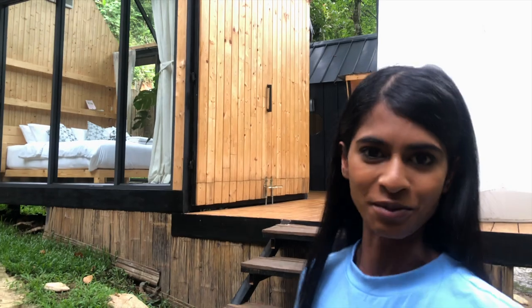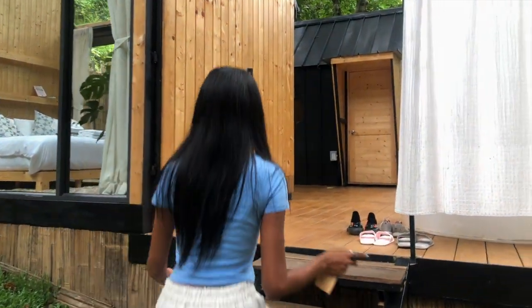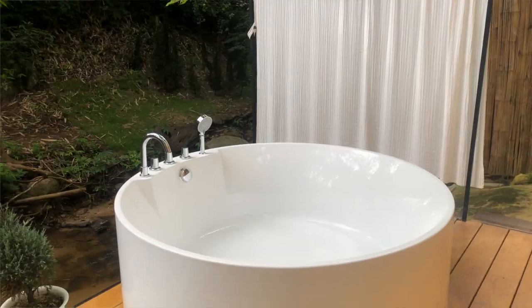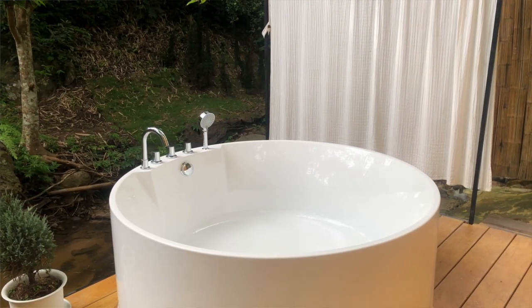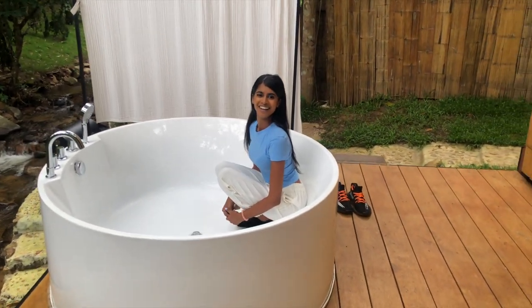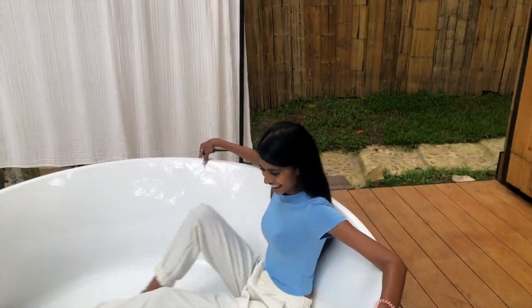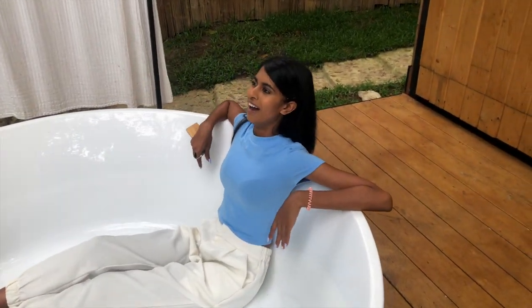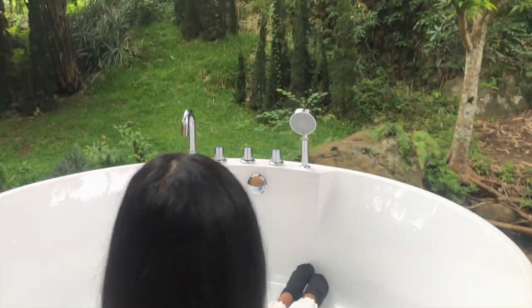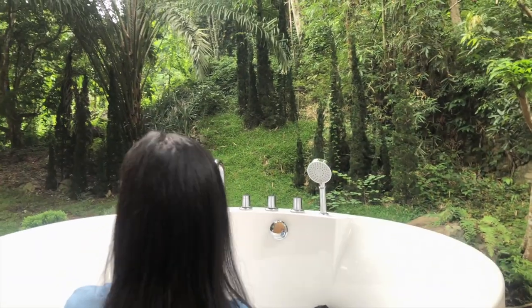Wow! Let's go check out the room. The first thing you see as you walk up into this cabin is this beautiful circular bath. I mean, it's huge! Wow! So this is the view. You are literally in the middle of the jungle. Okay, let's check out our room.